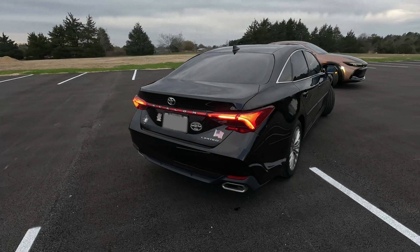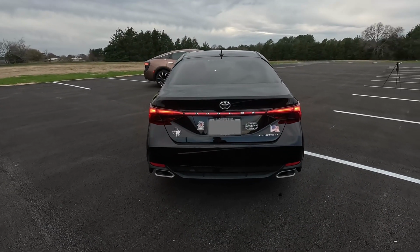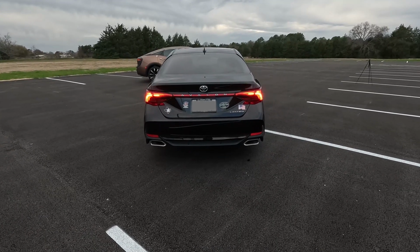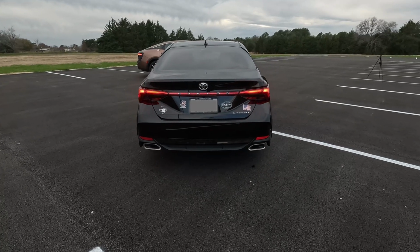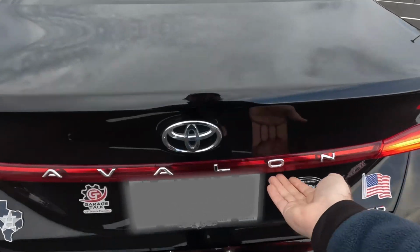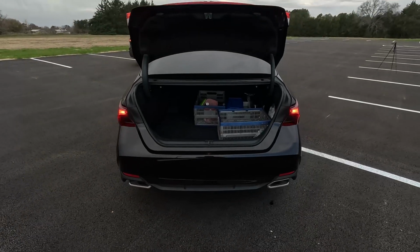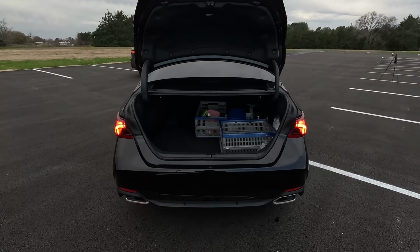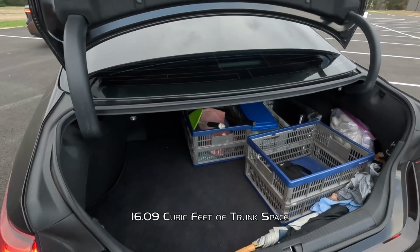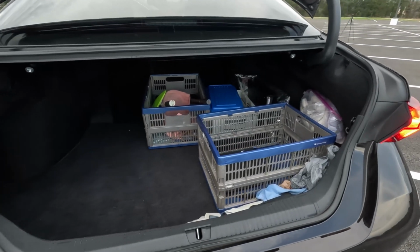Coming around to the back of the Avalon, you can see, again, those very cool sequential turn signals back here. We do still get all LED lighting, which is really nice, but I really like those waterfall sequential turn signals. You can see Avalon spelled out here on the back. We have an electronically opening rear trunk that is spring-loaded and will open all the way when you hit the remote release button, which is a nice touch. We have 16.09 cubic feet of cargo space back here, so a rather spacious trunk to be sure.